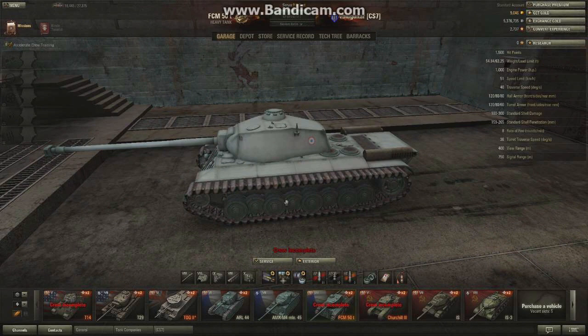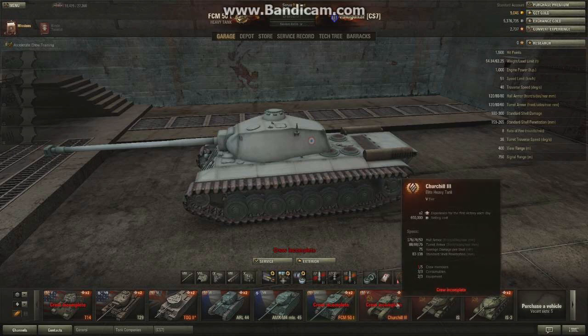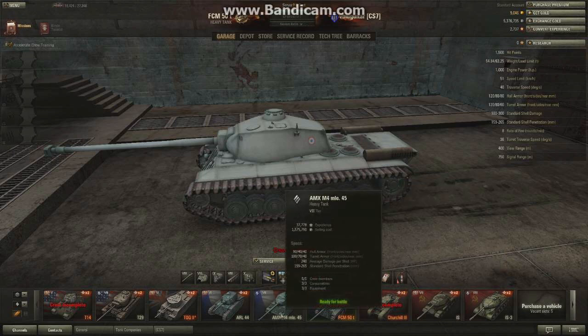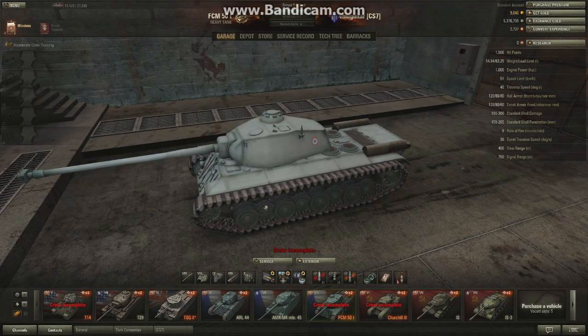Now, I could have gotten an IS-6, because as you can see on the screen here, I have an IS and an IS-3. But I already had a Churchill that trains those crews, so I didn't really need a premium tank there. But because I was going down the French line, I thought, maybe I'll get the French tank. So that is the primary reason why I picked this tank.